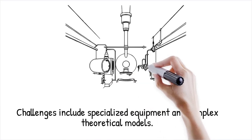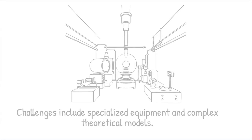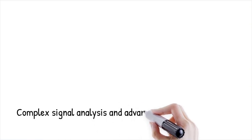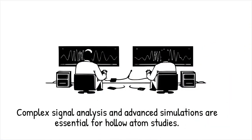Detecting hollow atoms requires ultra-high vacuum chambers, precisely controlled ion beams or femtosecond X-ray pulses, and detectors with sub-picosecond time resolution. Theoretical models must combine quantum electrodynamics for core transitions with many-body interactions for outer shell dynamics, a formidable computational task. Disentangling hollow atom signals from overlapping spectral lines and background processes adds further complexity. Advancing both experimental and theoretical tools is crucial to fully characterize these exotic states.